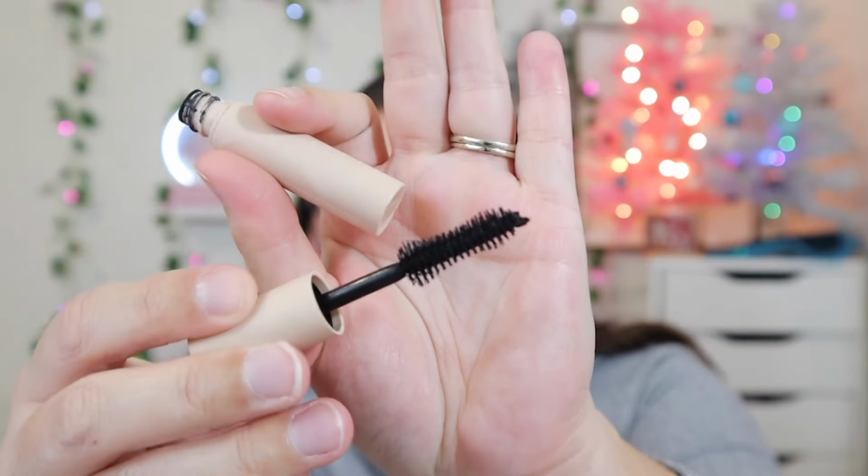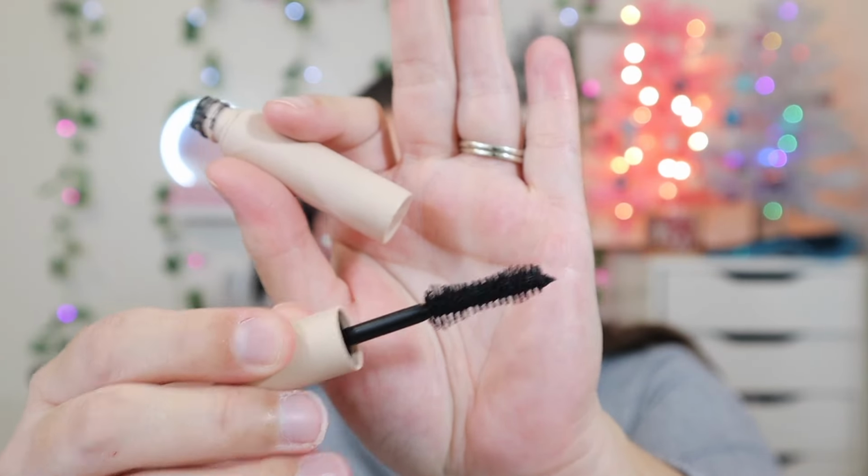And this is another mini, but I also love the shape of this brush so much. I love brushes that are natural bristled hairs. I feel like those wands usually do a really great job at lifting the lashes and providing volume. So really love this one from Ilia.